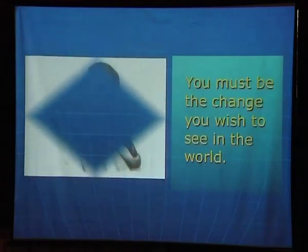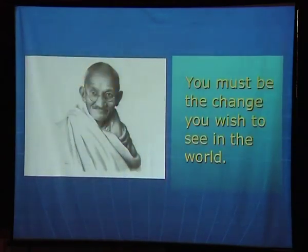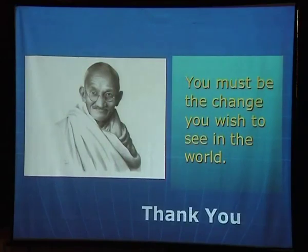So I'd just like to leave you with the words of the father of our nation, that you must be the change you wish to see in the world. And if you want the world to change, you have to be more rational in your approach.